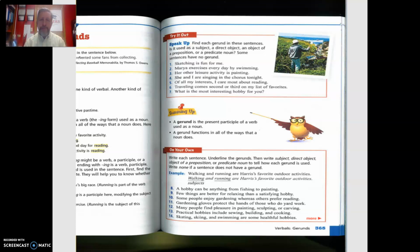All right, number 7. No help on this one. So I want you to, on the count of 3, shout out the gerund. Ready? 1, 2, 3. Okay. And then I want you to shout out either subject, direct object, object of the preposition, or predicate noun. Ready? 1, 2, 3. Okay.